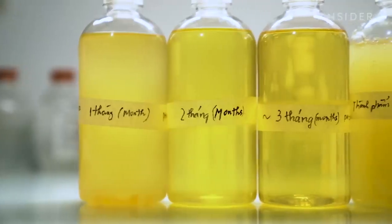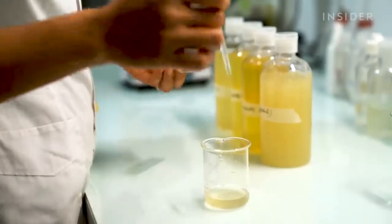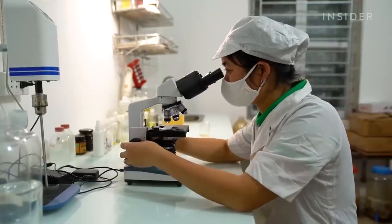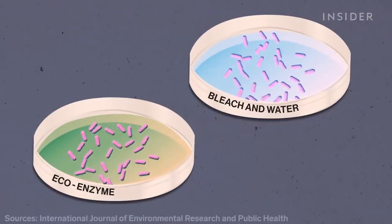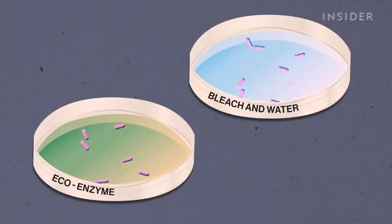Fuwa uses an on-site lab to test its products, and it looks at competitor stuff as well, measuring the pH and testing for other additives. Cleaning with fermented fruit is a fairly new concept, but there's evidence it has a lot of potential. Researchers compared a pineapple enzyme mixture to bleach in water and found it killed one type of bacteria equally well.